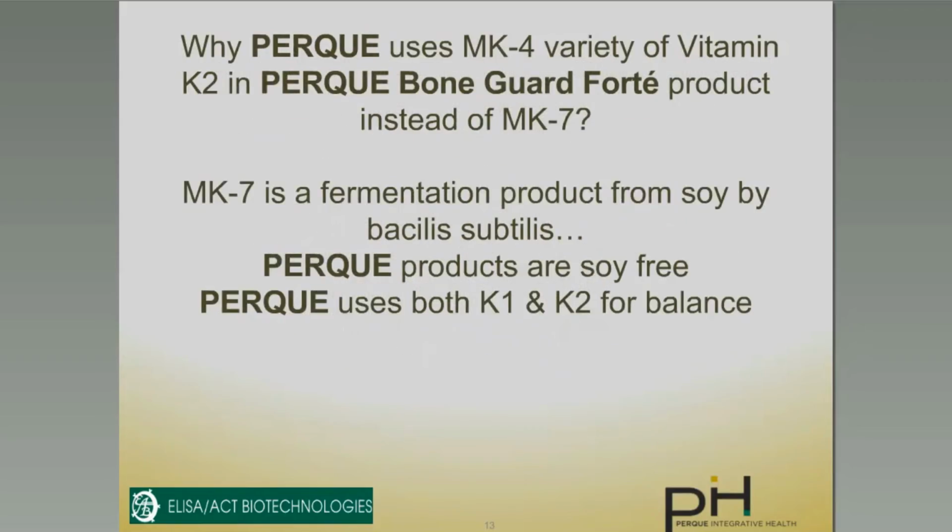Then a question about why PERC uses MK4, that variety of vitamin K2, in the PERC Bone Guard Forte product instead of MK7. Well, MK7 is a more recently introduced vitamin K2 form. It's a fermentation product from soy by the organism Bacillus subtilis. Since all PERC products are soy-free, the MK7 is not a candidate to be a PERC product because it is sourced from soy by fermentation, and there are soy antigens that remain after the fermentation in the product.